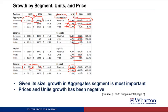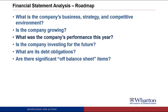So we've got negative price and unit growth, and that's going to be a big challenge for Vulcan to try to turn around. And by the way, I won't pull this up, but if you look at pages 30 to 32 of the report or supplemental page 3, that's where I got the data for this chart. Okay, that wraps up our look at growth.